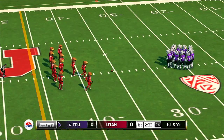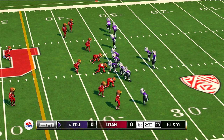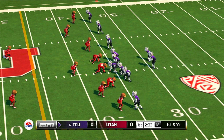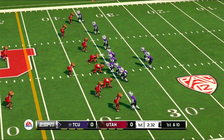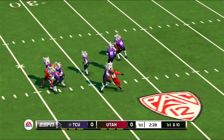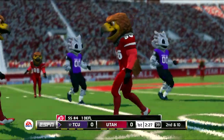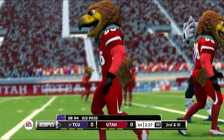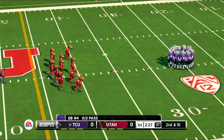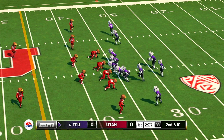This is a fun game, and I think we're going to see a lot of interesting football before it's over. Tough making a play on the ball sometimes, but that's probably a pick he should have made. From their own 35-yard line, second down.